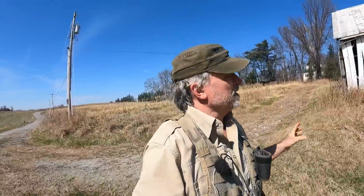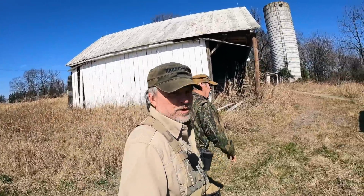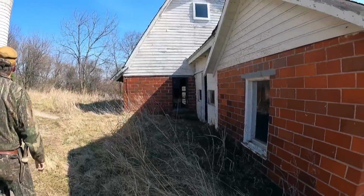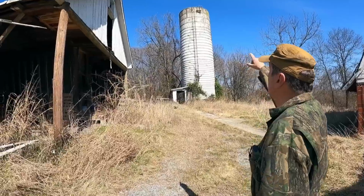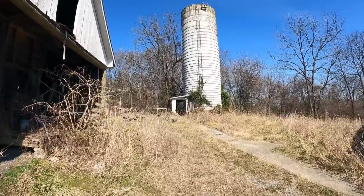All right, so we're down here at this barn, an old milking barn and silo and stuff. Don't know how old it is. Probably older than me. I don't know about you, Jim, but probably older than me. Bricks, I don't know when those types of bricks were popular, but cute little barn. Deer stand up. Oh man, that'd be awesome, dude. Let's do it. All right, so what do we have?